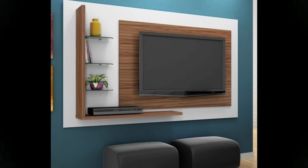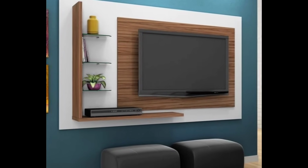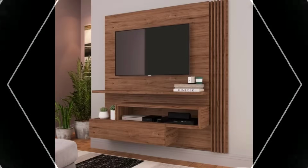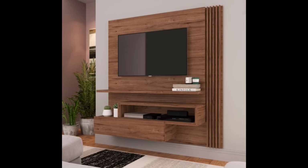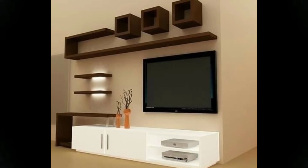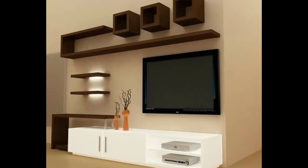You might want to consider other storage options for your space, such as wall shelves for displaying your movie or game collections, or an ottoman that opens up to store discs, remotes, and other entertainment tools. Ensuring that your TV stand works with the other design elements of your room will help pull the entire space together.